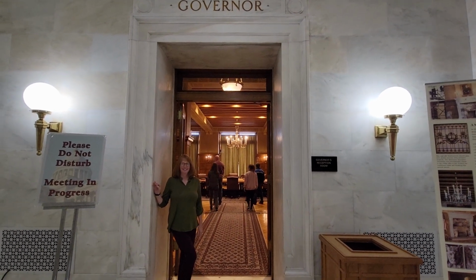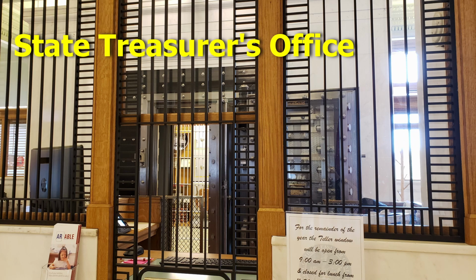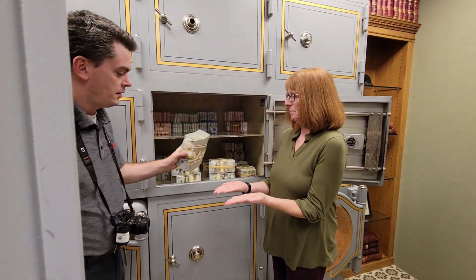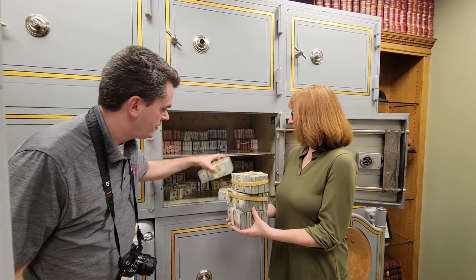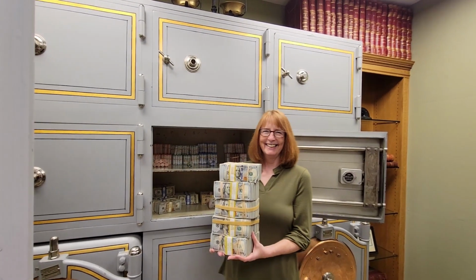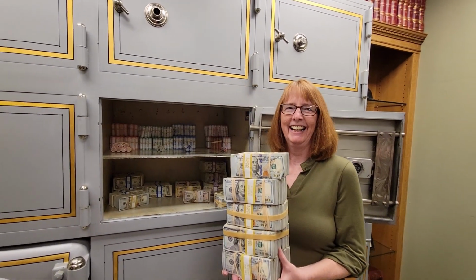We're getting ready to go into the governor's office. Put your hands out like this, because it tends to get heavy. This is $100,000. This is $200,000, that's my house. $300,000, $400,000, and then $500,000. Wow. Yeah, all hundreds. That's 12 pounds of $100 bills. I've got $500,000. Let's go party. We can get a tank of gas now.